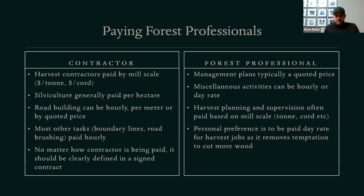Harvest planning supervision is often paid on the mill scale, for a lot of folks. So that would be one where you may contract someone like myself or Dan to come in. We're going to plan the harvest, lay it out, do everything, help you find the contractor. We'll be there to supervise. A lot of folks over the last, I think basically forever, have always done it that way. Someone like that might be paid a couple bucks a ton, or whatever the mill scale is for that project.